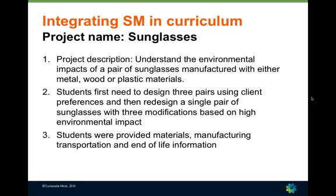And so what I'm presenting over here is one example of the projects assigned to the students. The project is named Sunglasses. The goal was to understand the environmental impacts of a pair of sunglasses manufactured from different materials. Here we're using metal, wood, or plastic. Since we are a Forest Biomaterials department, almost all of our activities involve some kind of wood. That's why wood in the sunglasses as well.